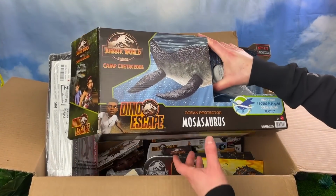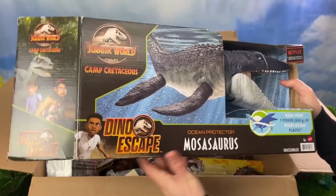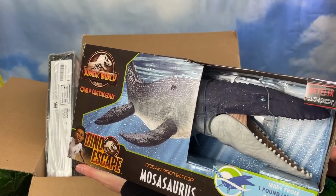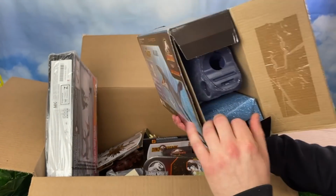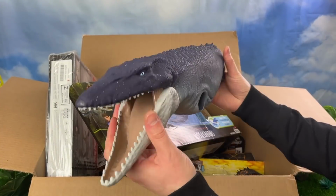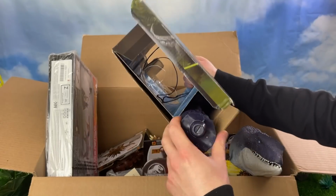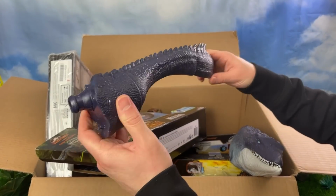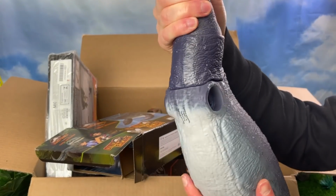Oh, here's one of my favorite ocean predators right here. This is the Mosasaurus. Let's go ahead and open this up and check it out fully put together. All right, so we've got the main body right here. The mouth already attached. Here's the tail. Let's go ahead and attach the tail. And it just clicks right in.